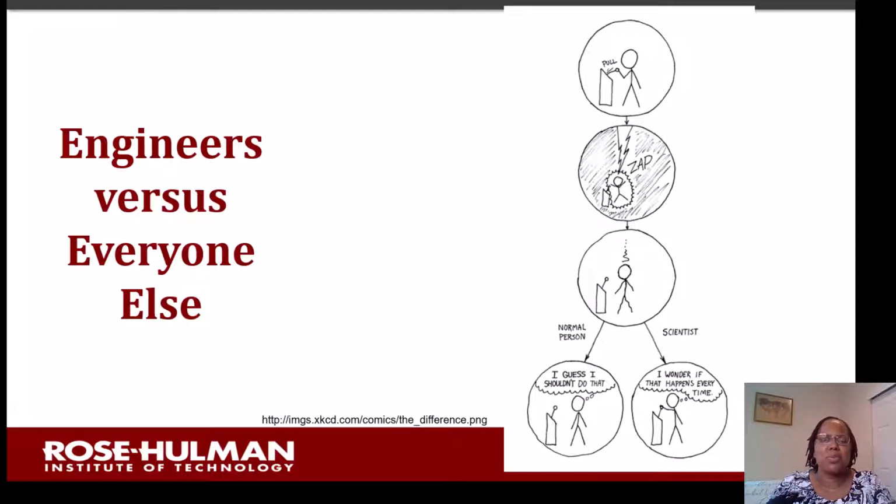A normal person would go, I guess I shouldn't do that again. An engineer or a scientist may go, I wonder if that happens every time you pull it, every other time you pull it. Was it a freak accident? And so what I tell my students is this is what creativity and innovation are all about. It's figuring out how things work, how to put things together and take things apart in order to design something to make it better, to improve a process or a product.